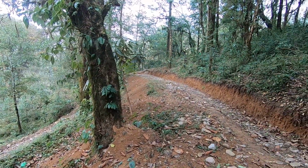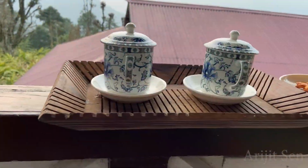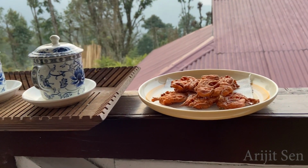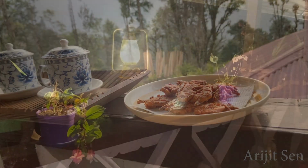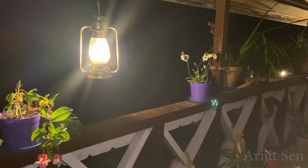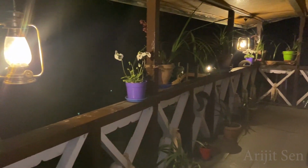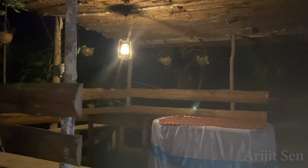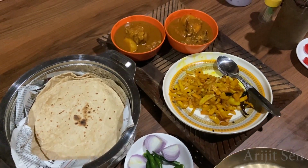After spending about 3 hours inside the forest, we came back to the homestay and enjoyed the evening snacks along with hot tea. The night was lit up with some wonderful decorations in the homestay, and we enjoyed a quick dinner to sleep early and get up in the morning hoping to see the sunrise on Mount Kanchenjunga.